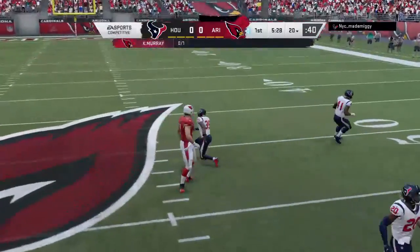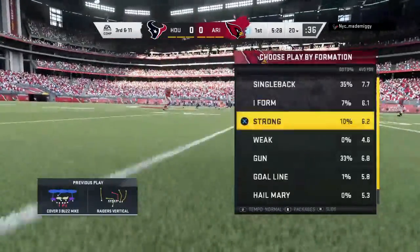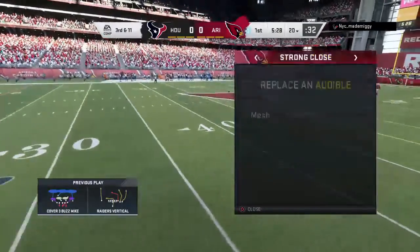Now, meanwhile, here's a second down throw that's knocked away and incomplete. The tight end, Max Williams, the intended receiver. And it'll bring up third down.